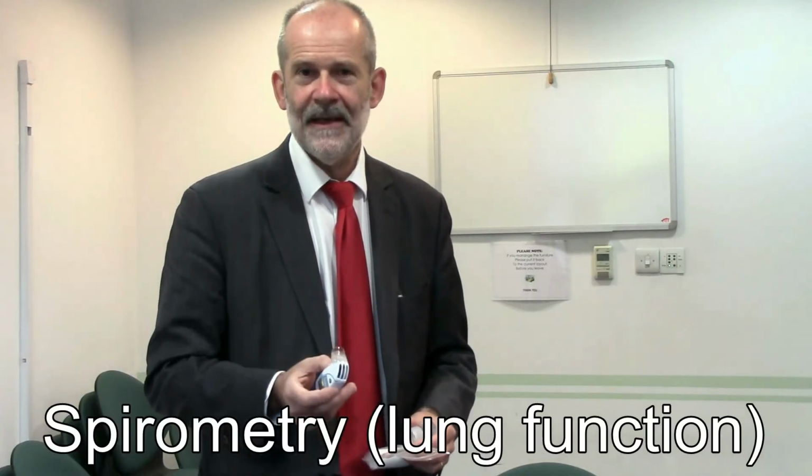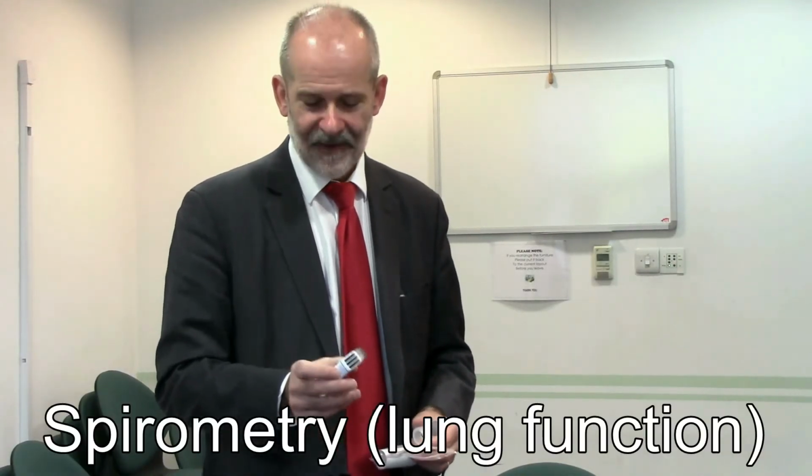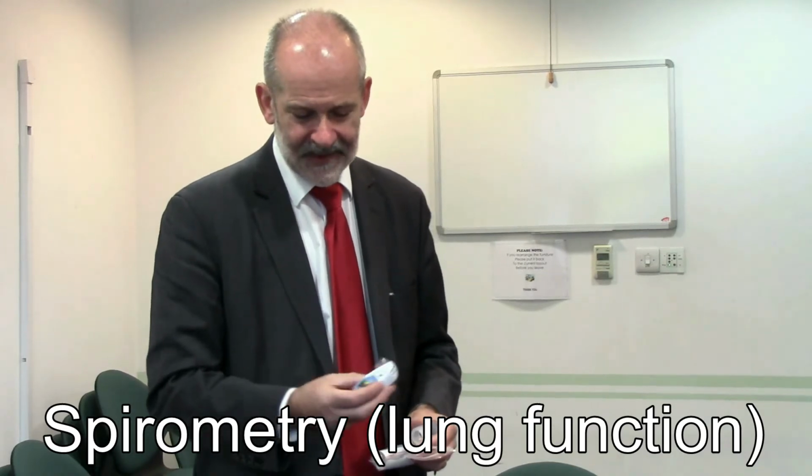So we're now going to carry out spirometry, that is testing lung function. And for this purpose, we're going to be using the PT4 spirometer. And when we test lung function, we're going to be measuring two things.